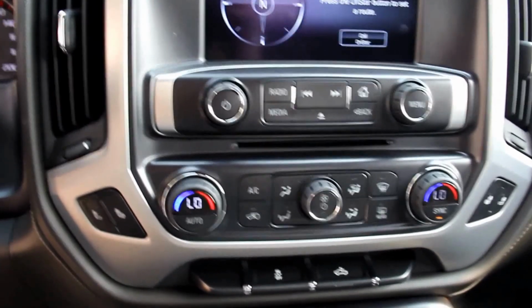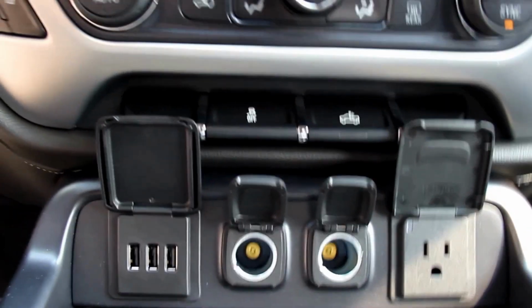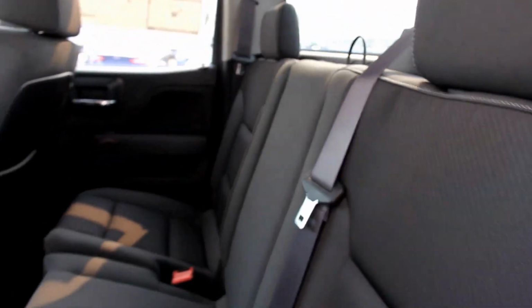automatic climate control, heated front bucket seats, 3 USB plug-ins, 110-volt power AC outlet, two more USB plug-ins, OnStar, universal home remote, it's a cloth interior and a double cab.